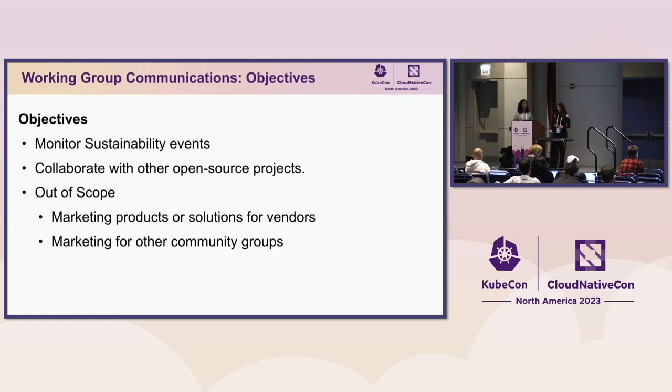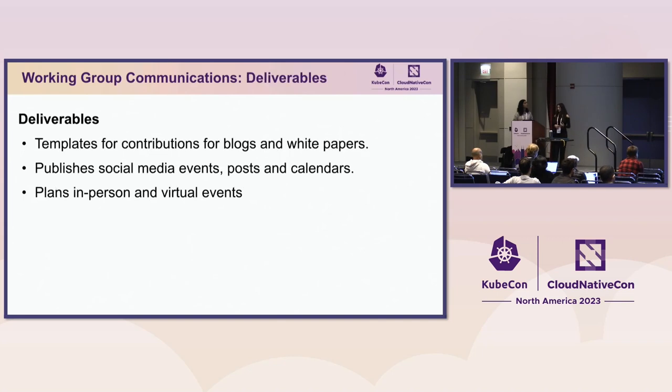The objectives are to monitor sustainability events. We try to get out web pages before big conferences, so if you know of one, then we will add a website, and collaborate with other open source projects. Out of scope, we don't market products or solutions for vendors, and we don't market for other community groups. That's a little outside of what we can do. We have three deliverables, which are templates for contributions for blogs and white papers, publishing social media posts and calendars, and planning in-person and virtual events.